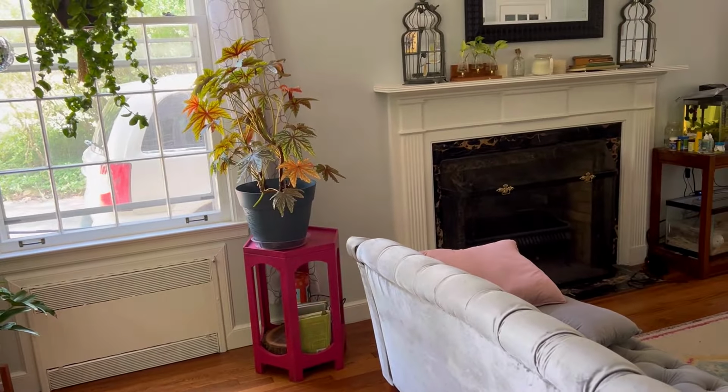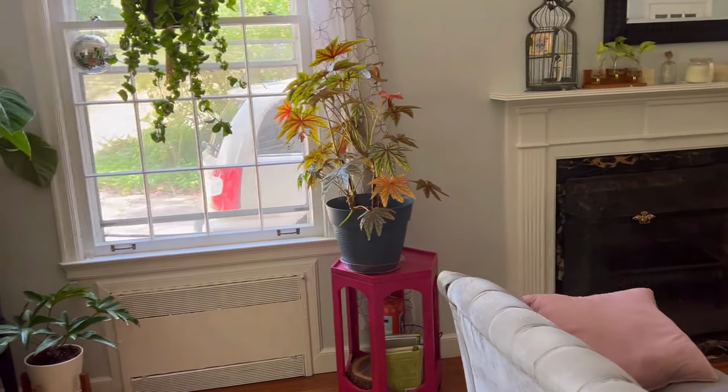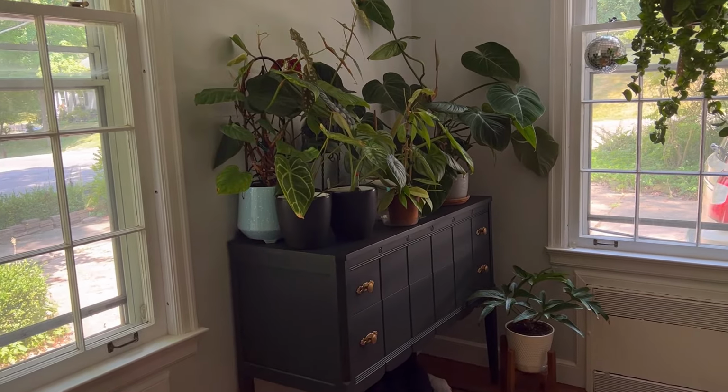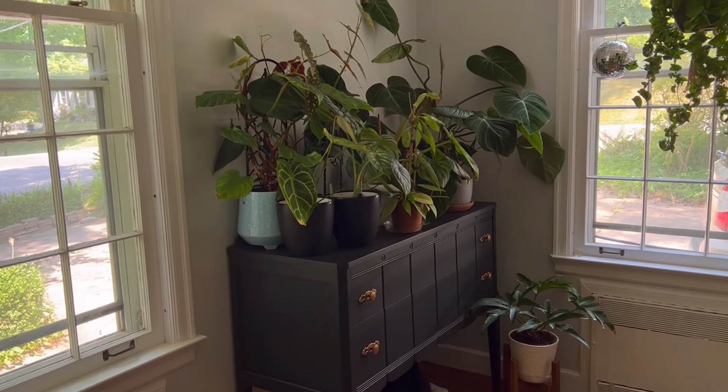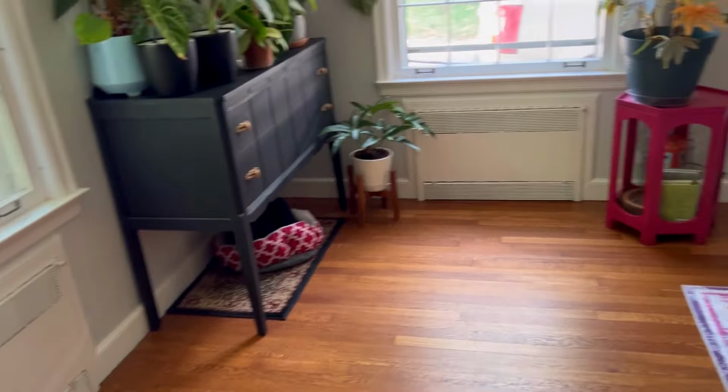I'm not talking about junk and things like that. I don't really keep knickknacks and things like that. The thing that I have the most of are plants. So debulking this area has been so good for me.